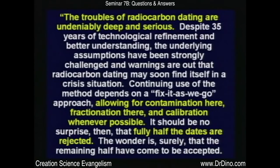Despite 35 years of technological refinement and better understanding, the underlying assumptions have been strongly challenged and warnings are out that radiocarbon dating may soon find itself in a crisis situation. Continuing use of the method depends on a fix-it-as-we-go approach, allowing for contamination here, fractionation there, and calibration wherever possible. It should be no surprise then that fully half the dates are rejected.